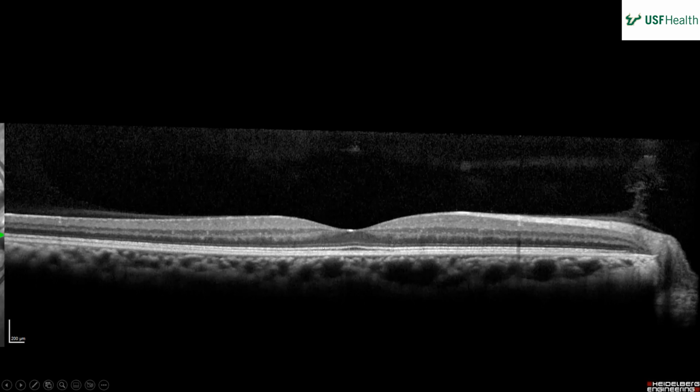That little guy, the one inside the ellipsoid, go up one. That one. You know what that is? ELM, the external limiting membrane. Yeah, good. And the ELM often correlates with vision. So often the two inner ones have to do with vision. Okay, it's a nice scan.